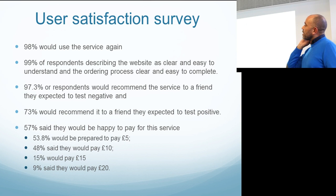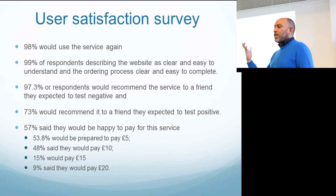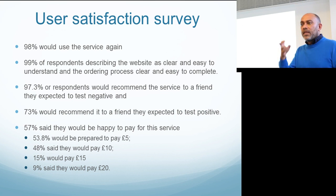Very high levels of acceptability. So 98% would use the service again. 99% said the process was easy, the website was clear, the ordering process was clear, the information and the instructions and the advice that came with it were good. 97% said they would recommend the service to a friend, and they expected to test negative.